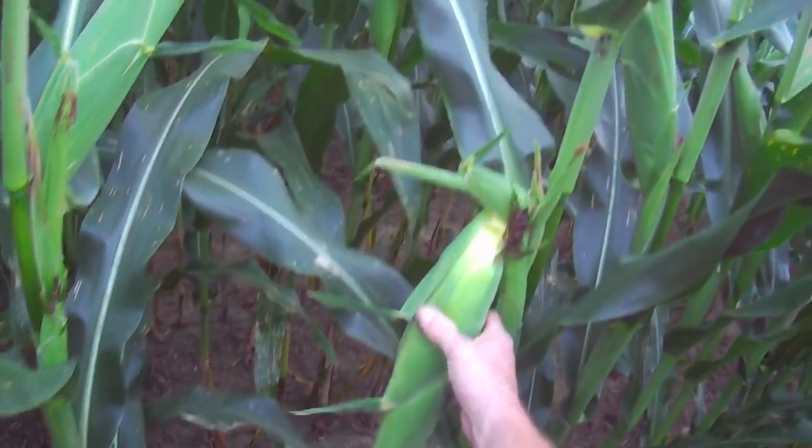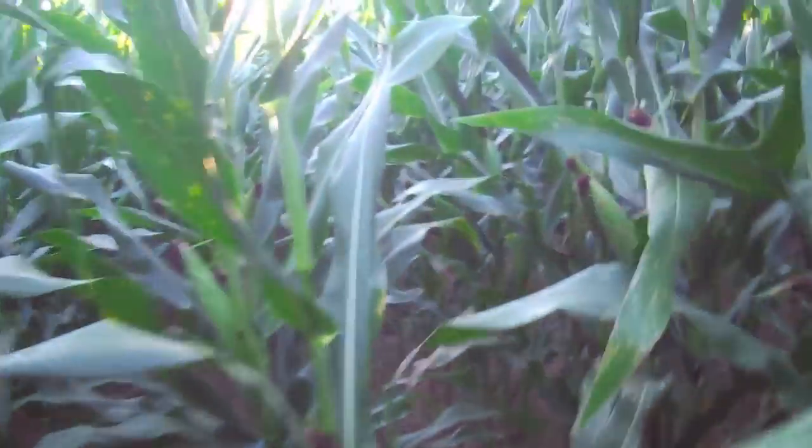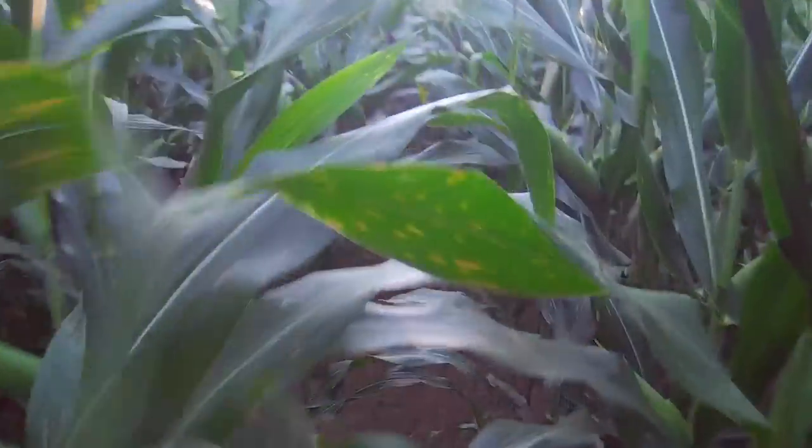I don't know what happened here. Why that one's tipped down. Probably deer or something tugging at it. There is some raccoon damage down here in the headland. So we'll walk back through.